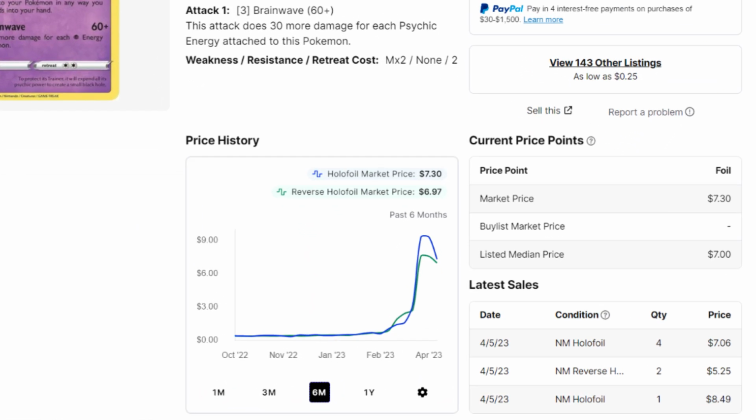From 60 cents to over $7, over 7 times what it was worth, because this is now becoming a card that people are looking at as competitively viable, because so many other cards have rotated out. We have to find new things and build new decks. From 60 cents to over $7.